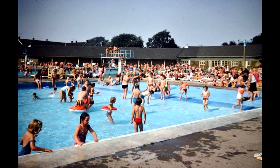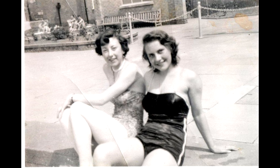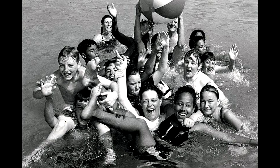Those of a certain age will be able to remember popping down to the Lido during the school summer holidays and spending those six weeks lying in the sun and splashing around in the pool. At the height of their popularity, from the 1930s to the 1980s, people would flock to them the country over.